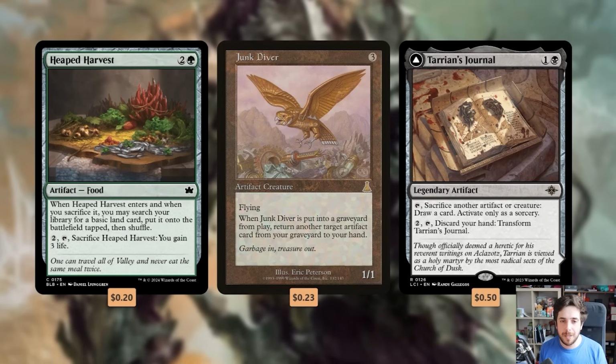And then we also have a bunch of artifacts that want to sacrifice themselves. So Heaped Harvest, for example, and Junk Diver, these are sacrifice fodder in artifact form. And then we're running a bunch of cards that sacrifice artifacts for further value, usually to draw cards. Stuff like Tyrion's Journal, for example. You sacrifice another artifact, you draw a card. Very simple. So when you sacrifice Heaped Harvest, for example, you get to double ramp and you get to draw a card, or Junk Diver, you get to return something from the graveyard and you get to draw a card.